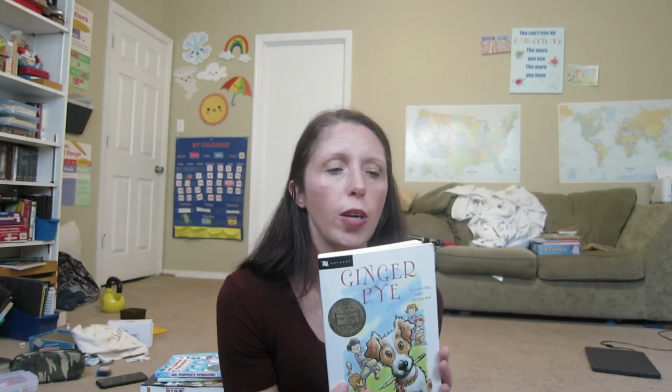He is almost finished with, he's currently reading for school, the book Ginger Pye, which is about a dog who gets stolen, a very smart dog. That's all I really know. So far he says it's pretty good. It's kind of a mystery. He's enjoying it. The chapters are very long, so he only reads one chapter a day, and that is just fine. He is working through it and getting through it.